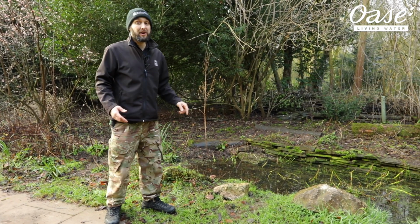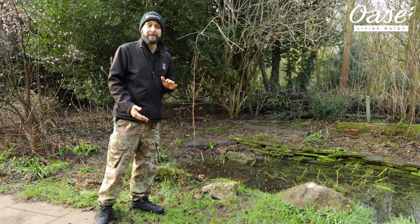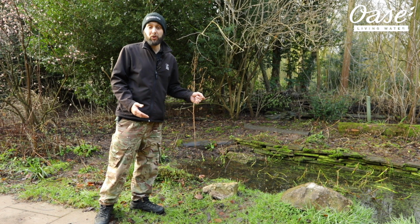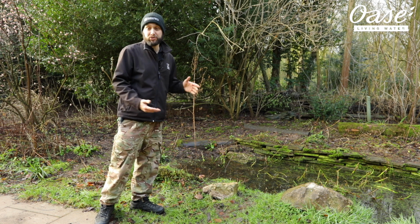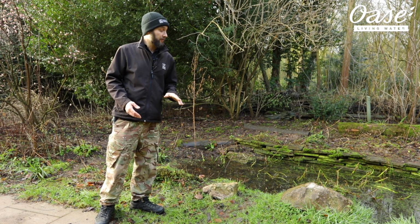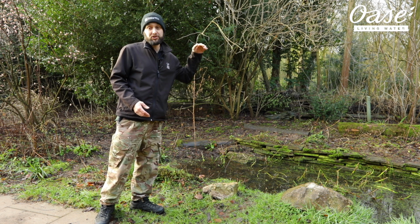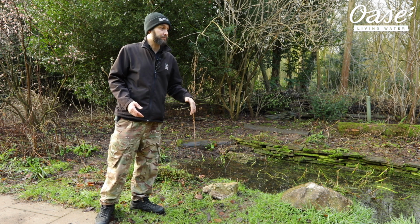A wildlife pond as well, typically it's not super deep. We want maximum sunlight to reach the pond. So a foot or two is usually fine for wildlife. I think this one is only about 18 inches deep, so it's got good sunlight penetration right down to the bottom.